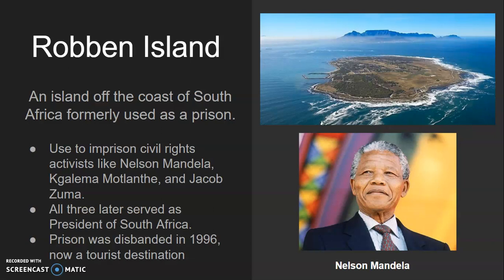Well, sometimes there's justice in the world, because after apartheid ended, 3 of the civil rights leaders that were thrown in jail on Robben Island ended up becoming president of South Africa, most famously, of course, Nelson Mandela. After apartheid ended, the prison was disbanded in 1996, and now the island is a tourist destination.